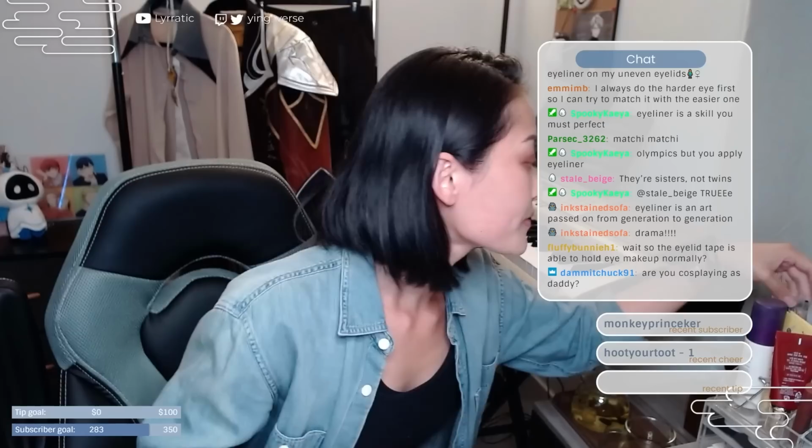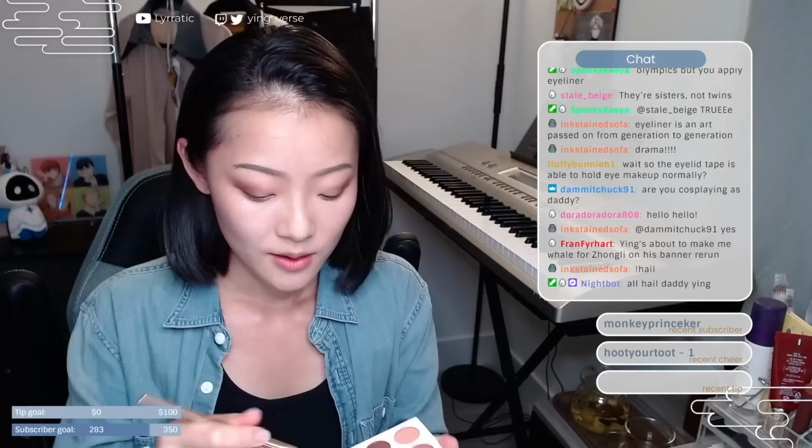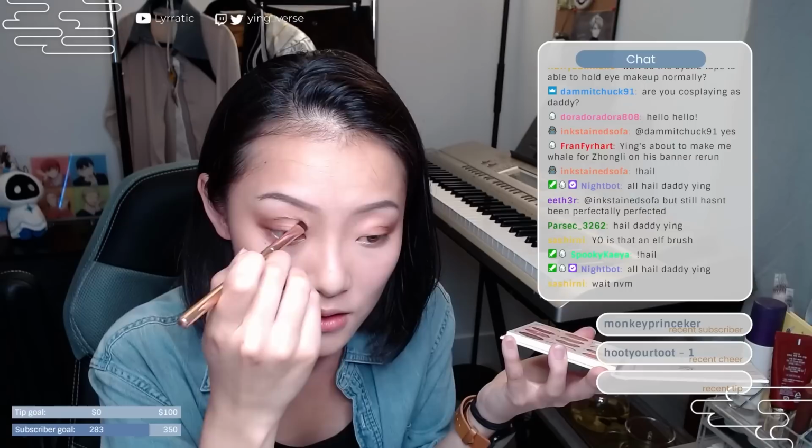I will also additionally try to increase the crease. I can't really do a cut crease, but what I can do is darken the crease a little bit. I'm really bad at this. Some cosplayers are really good at it, but I usually will take my deepest brown and go over the crease with it because I want to deepen the crease as much as I can. I just want it to be a very obvious eyelid crease.